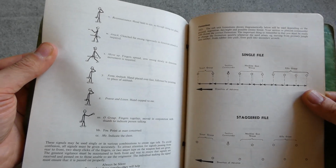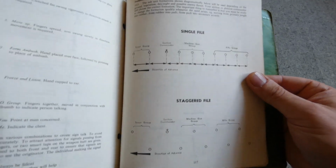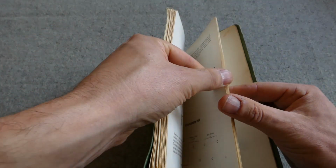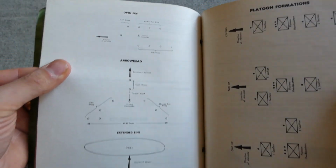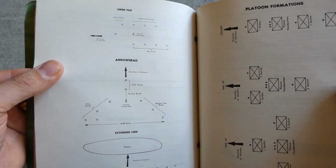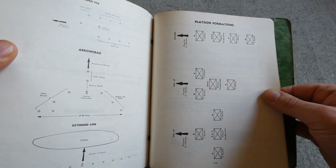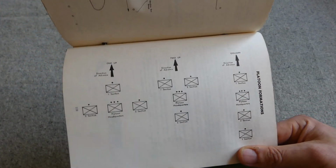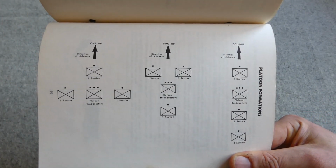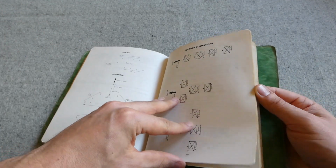Hand signals there, obviously formations for moving forward. You've got a single file, staggered file, arrowhead and so forth, you can see there. And then platoon formations, so looking at much smaller units here compared to the division we saw earlier in the book, division formation. See that there. Much more applicable to operations in Vietnam, of course.